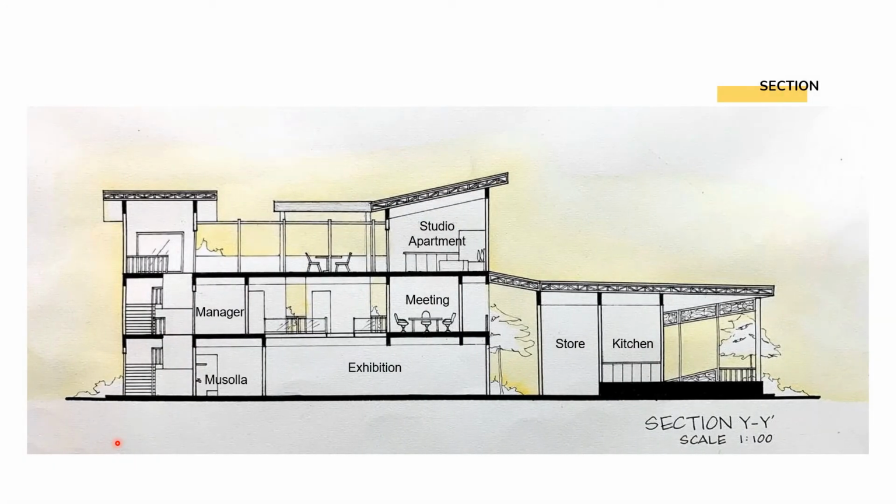From the section cut YY, you can also see the double high ceiling at the exhibition hall. This is the manager's office, and below it is the musola. Here are the emergency staircases that connect all the floors. A huge fixed window is placed to provide natural daylighting at the staircases. And the second floor is the studio apartment. Here is the store, which is placed next to the kitchen and cafe.